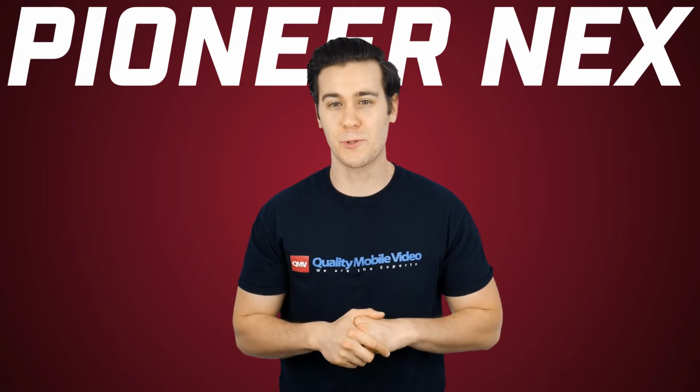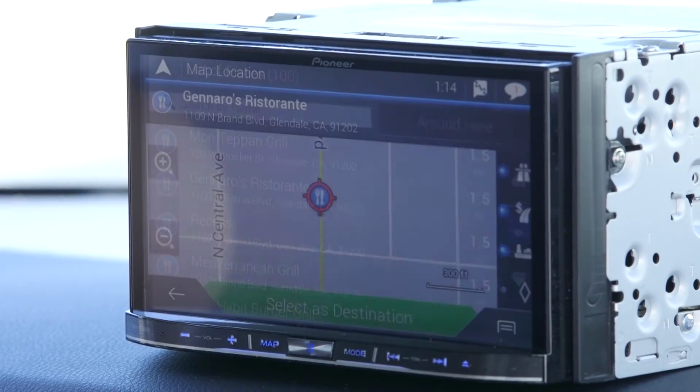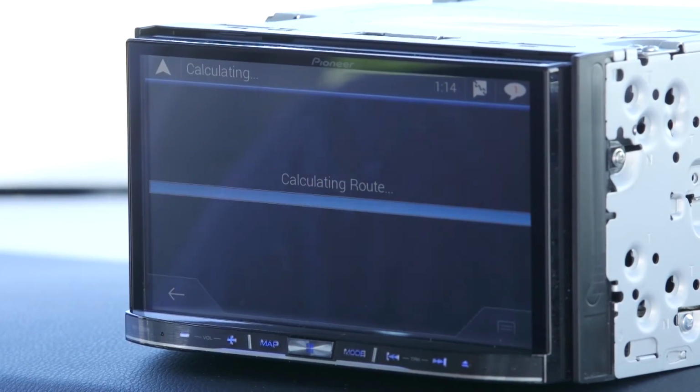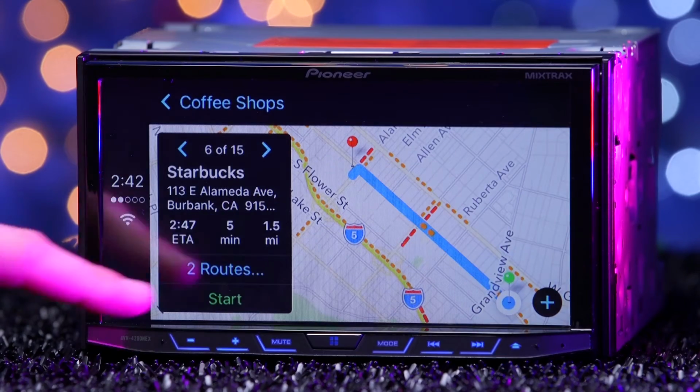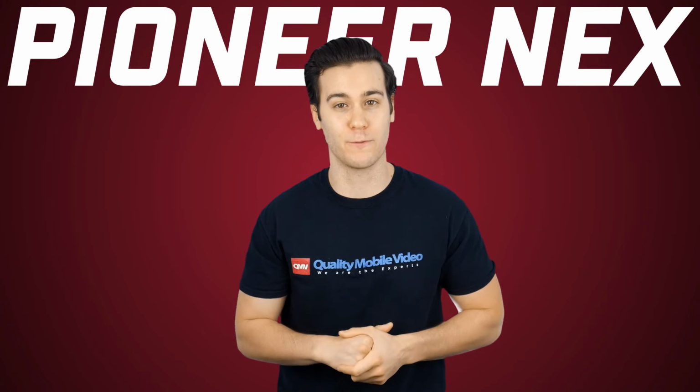So really, the choice between these two radios is up to you, personal preference. Do you really need the capacitive touchscreen and the built-in nav, or are you cool with just the clear resistive and using other apps to use navigation for half the price of the 4200NEX? I personally go with the 4200.